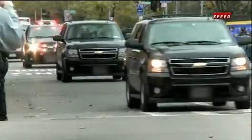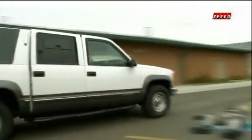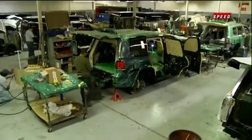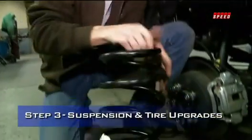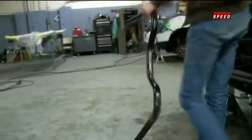No matter how light your armor is, it's still important to remember an armored car's a heavy beast. You've added 1,100 to 1,300 pounds to these vehicles. So when you're braking, you have to take that into consideration. When you're going around a corner, you have to be a little bit more cautious. To manage the added weight, it's time for the next phase: suspension upgrade. Installing springs, shocks, and sway bars built to handle the heavier load.